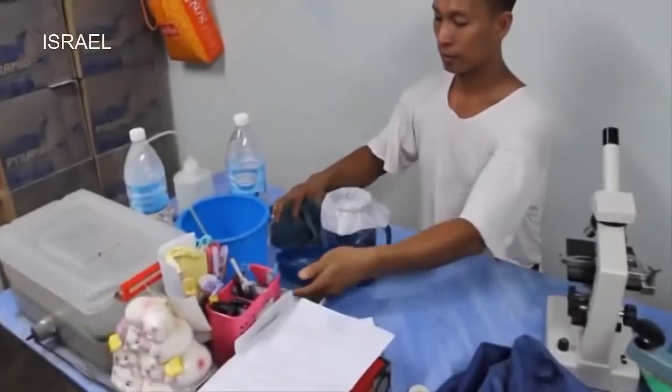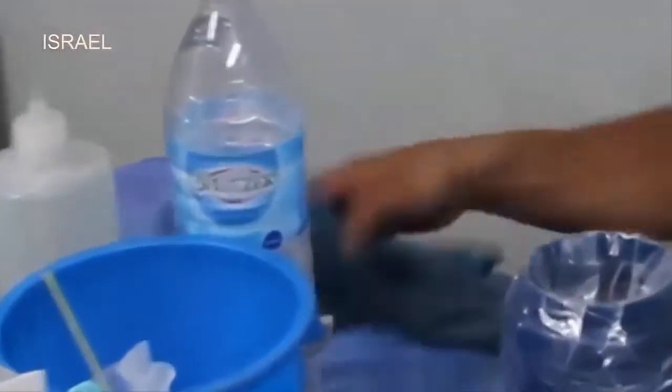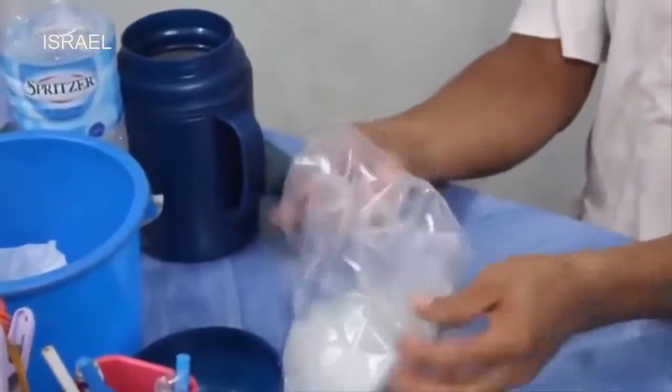The collection of sperm will be handled carefully by the farmer. Each collection can be inseminated into 15 female pigs called sows.